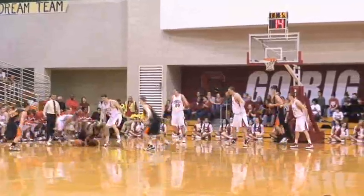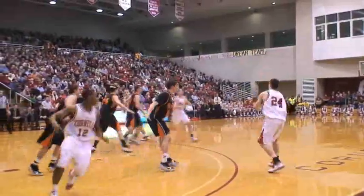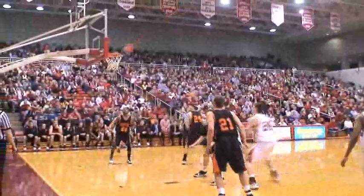The big story in this one was the defensive play for both teams, as each side struggled to get off looks and shot less than 40% from the floor. The Tigers forced the Red to take several tough shots, this miss from Ryan Whitman being one of many.